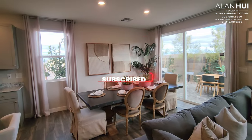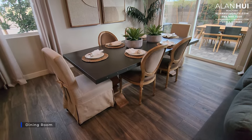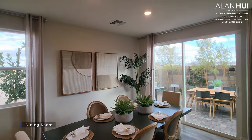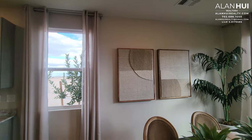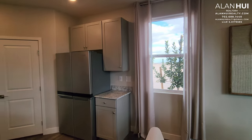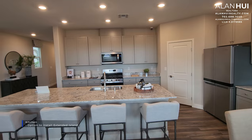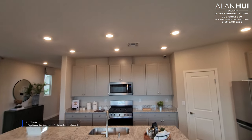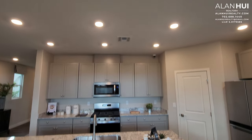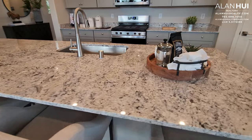And next to the great room is your dining room. Above your dining room, you'll get 1 LED light, but you do have the option to add more. And next to the dining room is your kitchen. In the kitchen, there's an option to extend your kitchen island. The island that you see here is the extended kitchen island option. You'll also get 6 LED lights above your kitchen island, which are included.